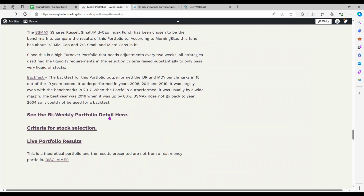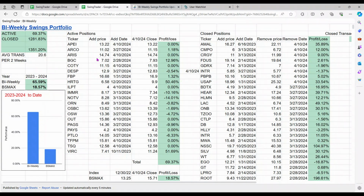So let's go take a look at the portfolio detail. We're going to go back there. And here we are. It's up 65% since the beginning of 2023. These are some of the stocks that were added. APEI, you see they're at 0% because they haven't started trading yet. We have some pretty good winners in here on the active positions. VIRC is the number 1 with 51% increase, and HRTG is up 50%.